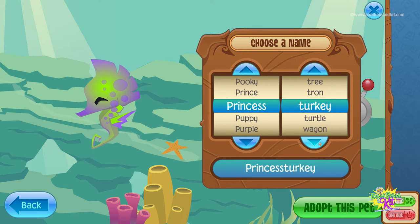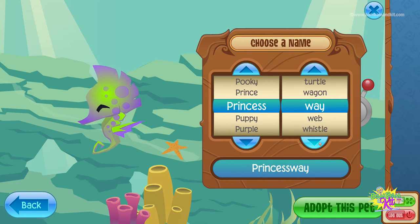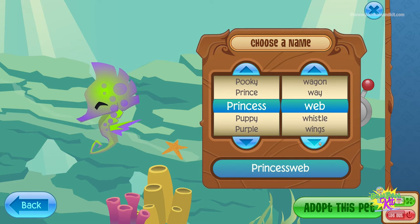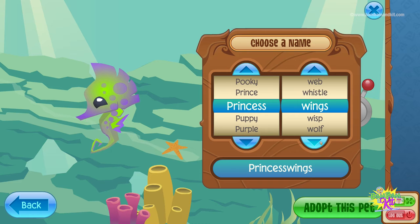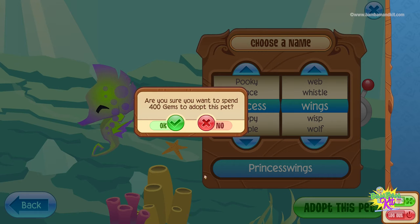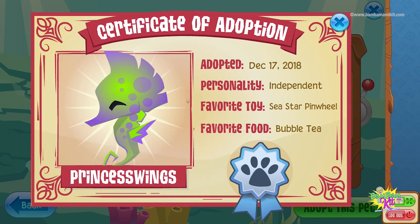Oh my god. I would see what other choices you got. So yeah, Princess Wagon. Let's see. All right, we got Princess Way, Princess Web, Princess Whistle. Wisp? I think Wisp. Princess Wings? No, Princess Slide Whistle. They don't have that. They have Princess Whistle. Raise your hand if you want Princess Wings. All right. Princess Wings wins. Okay. Oh, so you adopted. Yes. First pet. Princess Wings.